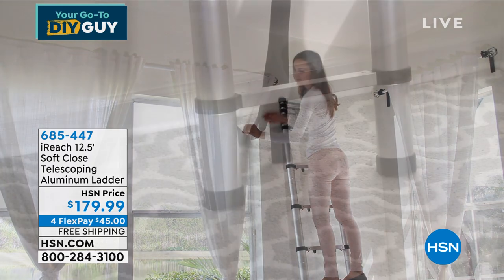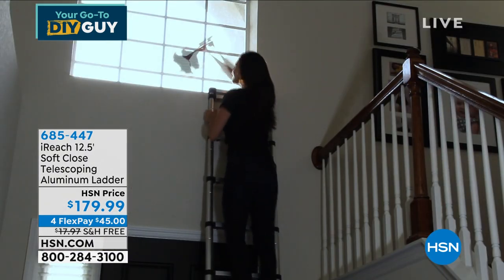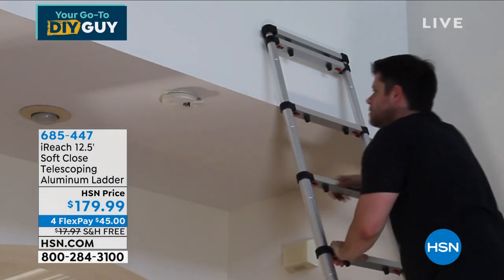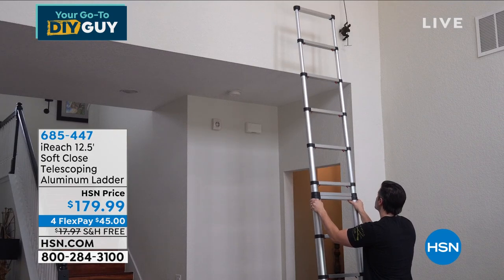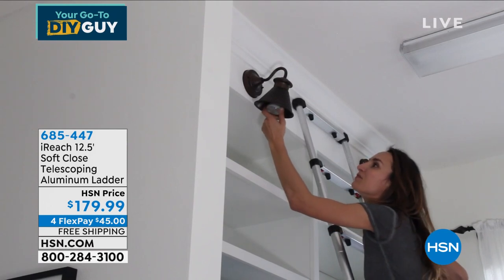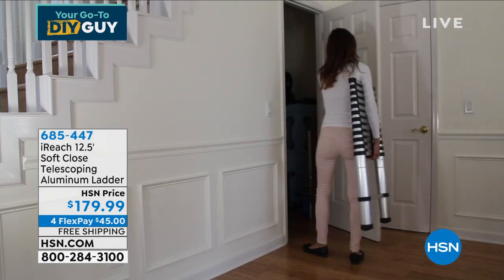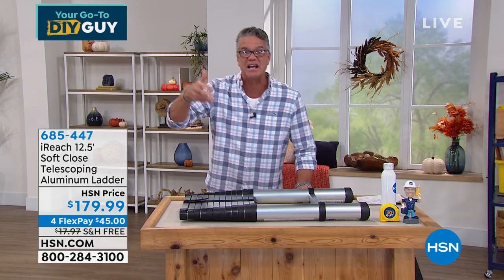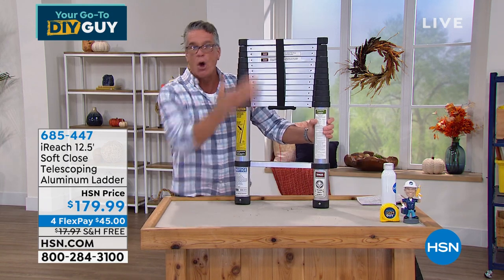This is a 12 and a half foot, what they call soft close telescoping aluminum ladder. It is super rugged, super durable. It'll hold up to 250 pounds. It collapses down to 33 inches. Have you ever heard anything? Most of your ladders will fold in half. This, because it uses a piston system and air pressure, will release down to less than 3 feet. This is my ladder right here. This is the whole ladder.